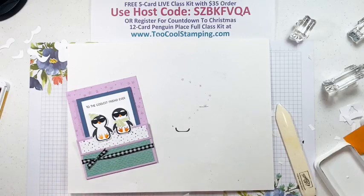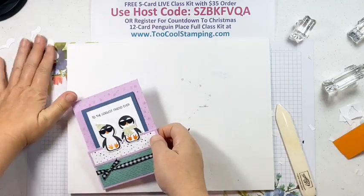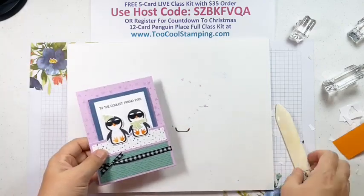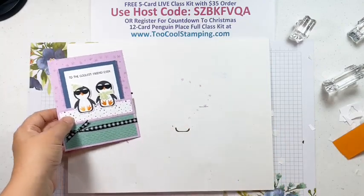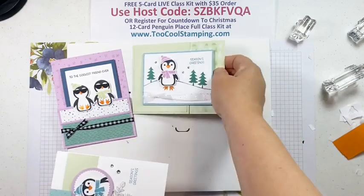All right, let's just show you, get some of my stuff out of the way, close up my ink pad so I don't ruin anything, and show you what you're going to get in your 5 card kit versus your Countdown to Christmas kit. Now remember, I'm going to have all the details for Countdown to Christmas on my website, toocoolstamping.com, and you can find that there later today.